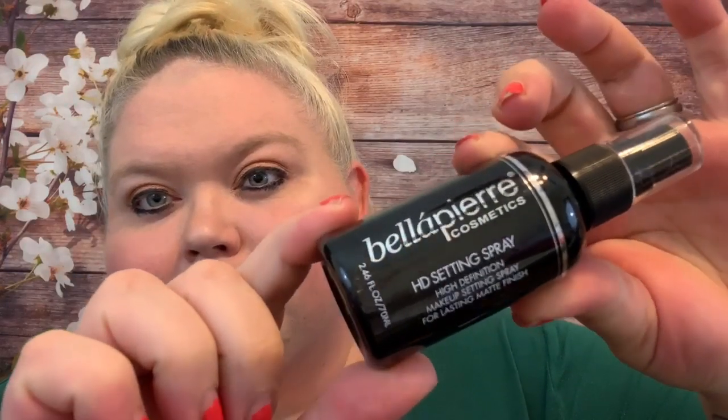All right, and then we have from Bella Pierre Cosmetics, HD setting spray, high definition makeup setting spray for long lasting matte finish. That's nice. Turn it this way so you can read it. Okay, it's 2.46 fluid ounces. I'm probably gonna set this to the side for a future giveaway just because I have so many setting sprays. I really do not need another one. And I've gone a little crazy with like facial mist that can also be used as a setting spray. So one of you guys can enjoy that.